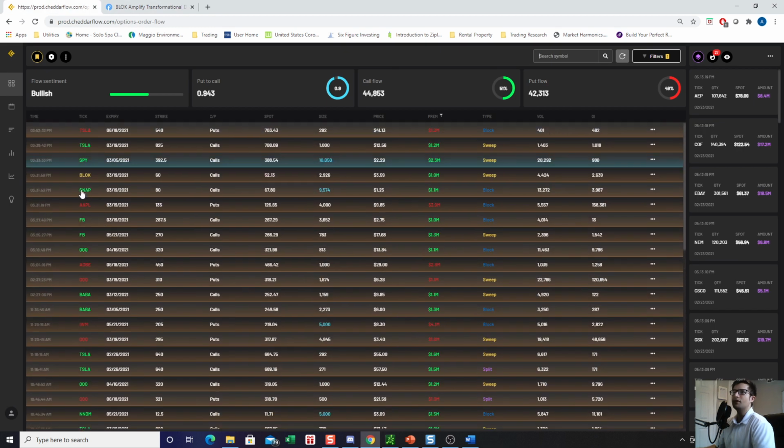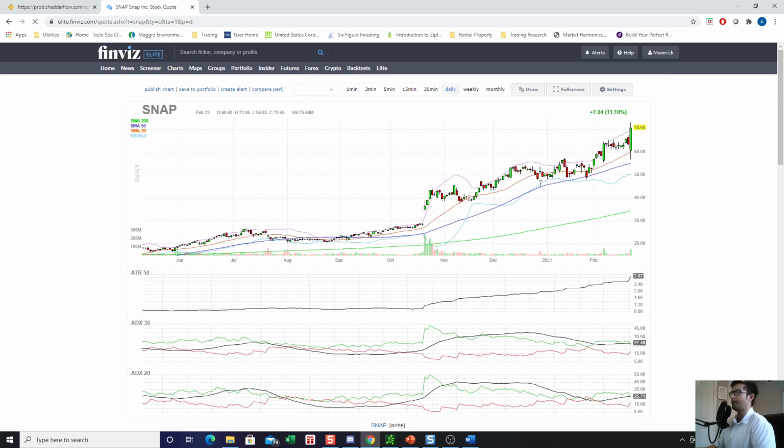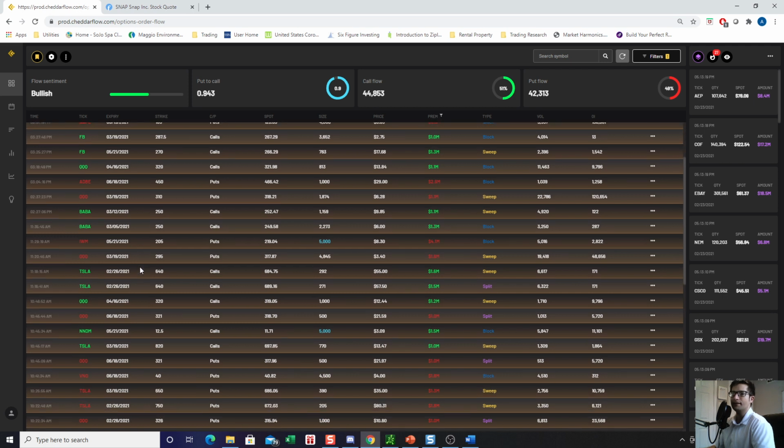Snapchat, seeing some calls going up in this one. This one is definitely showing a high degree of relative strength. So if you look at Snapchat, this one really strong, closed up 11%. So yeah, that one, very strong price action there. These are the BABA calls that I was talking about. And you can see these are for early March. They bought the 250 strikes.